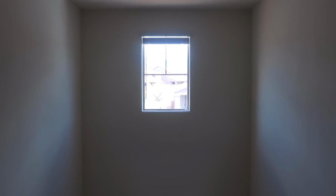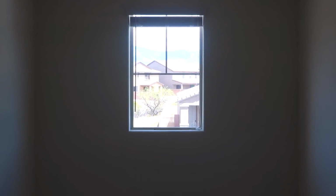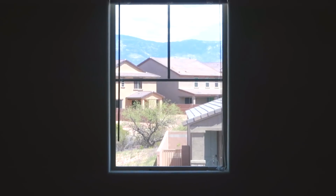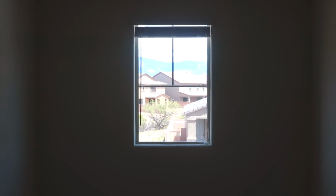That is everything. We had the guys who built the house come and open this window because we thought it was a waste that it was covered. So now every morning we can see the sunrise kind of coming through those mountains over there, which has been really nice.